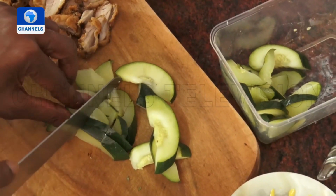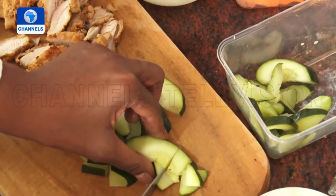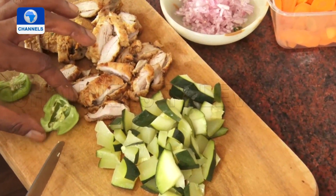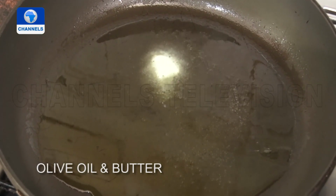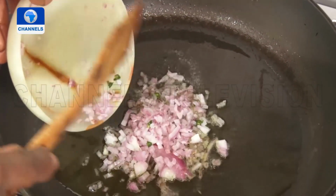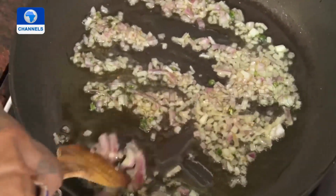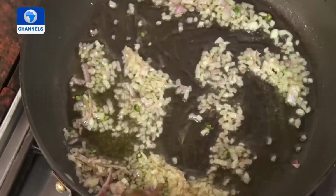Courgettes are one of my favorite anti-cellulite champions. Full of potassium too, to keep your muscles working. Okay, let's start off with the onions. It's a little chili in there too that was left over from last time. Now what we want here is translucence. We don't want them brown.